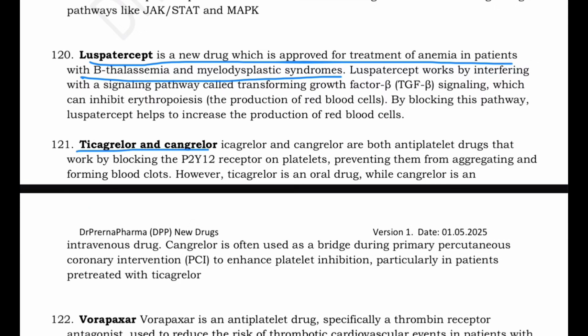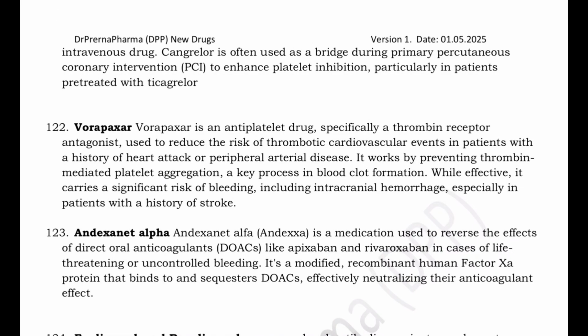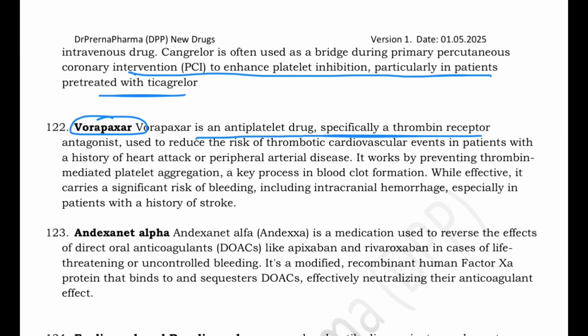Then ticagrelor and cangrelor, they are both antiplatelet drugs. They are also not very new drugs. They block the P2Y12 receptor on the platelets, prevent aggregation, and it is used basically in PCIs to enhance the platelet inhibition. Then vorapaxar is an antiplatelet drug, a thrombin receptor antagonist used to reduce the risk of thrombotic cardiovascular events in patients with a history of heart attack or peripheral arterial disease.